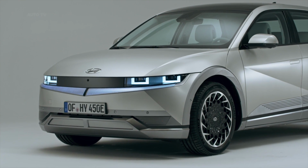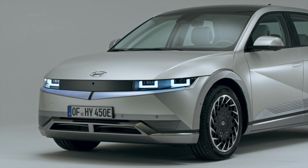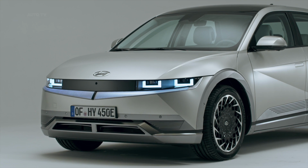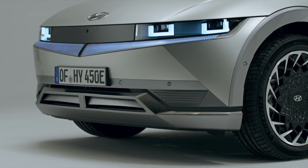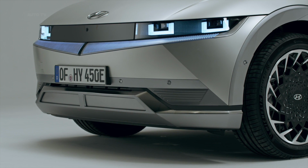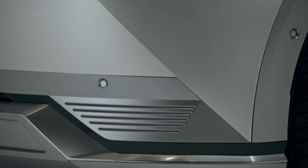The IONIQ 5 is the first vehicle in a new all-electric lineup from Hyundai. The IONIQ 6, a sedan, and IONIQ 7, an SUV, are due in 2022 and 2024, respectively, and will expand the full electric IONIQ lineup. The IONIQ 5 is slated to go on sale in the US this fall.